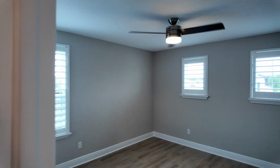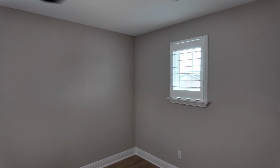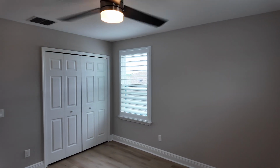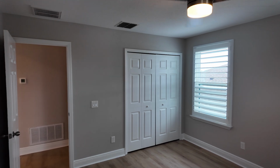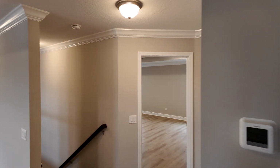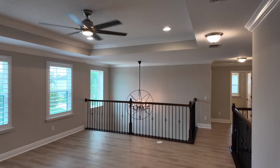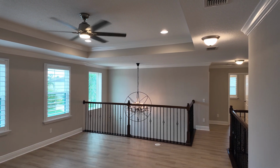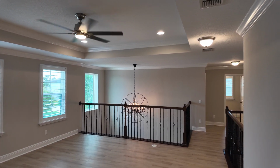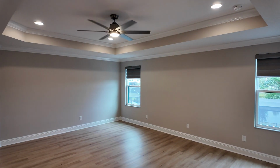This was the guest bedroom. So again, you can see the plantation shutters. We did the fan, and it just has a normal closet. But again, you can see that the doors are a little bit lower here, but we didn't have the option to raise them. In our new house in the Bimini, you can have 8 feet doors on the 2nd story, and the 2nd story is higher.